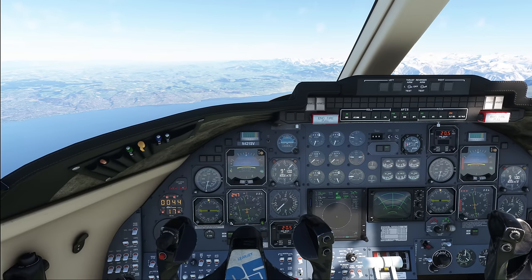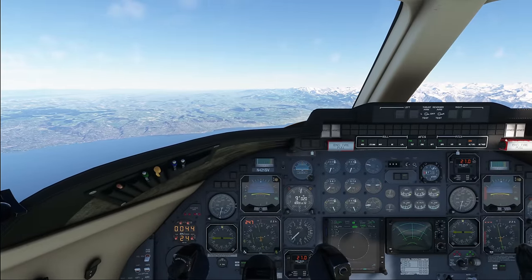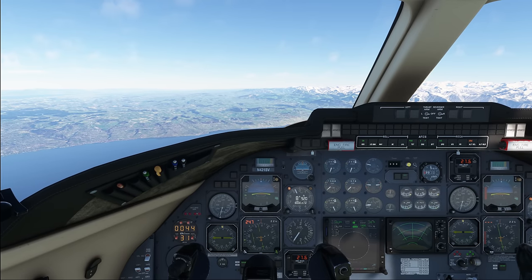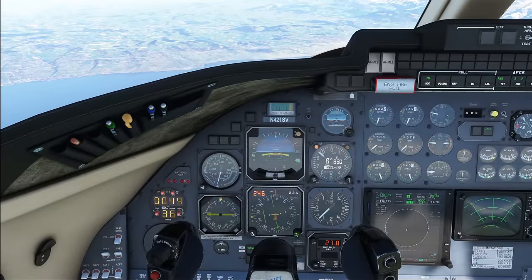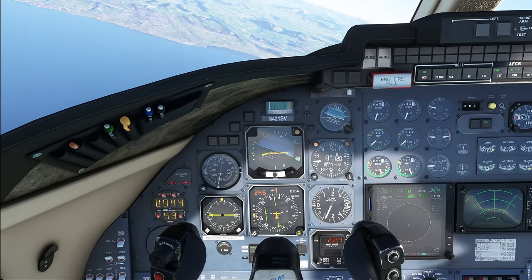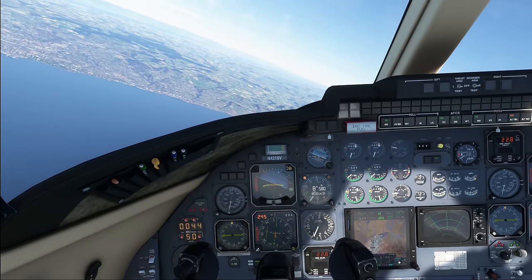477, 83 Papa Zulu, cleared Alice approach, number 22, report established. 1000 to go, also armed. So we got to remember to put the thrust up. Jedi 70, turn left heading 310 for base. Left 310 for base, Jedi 70. 2510, good, 310.